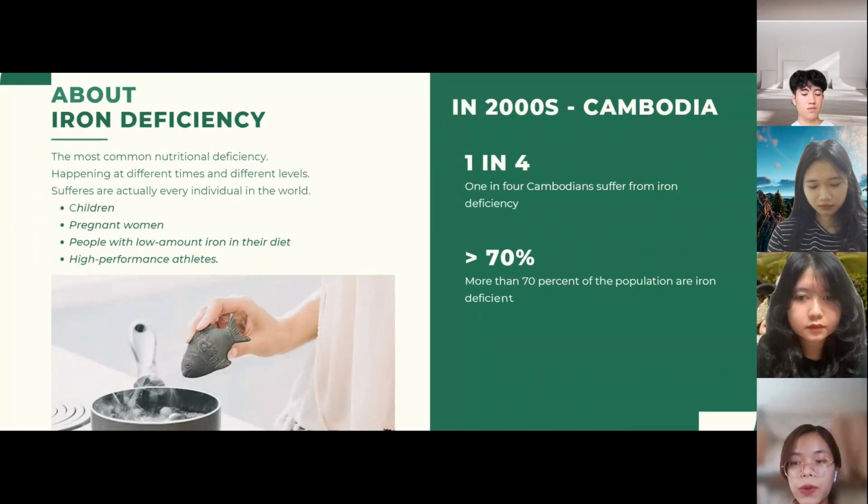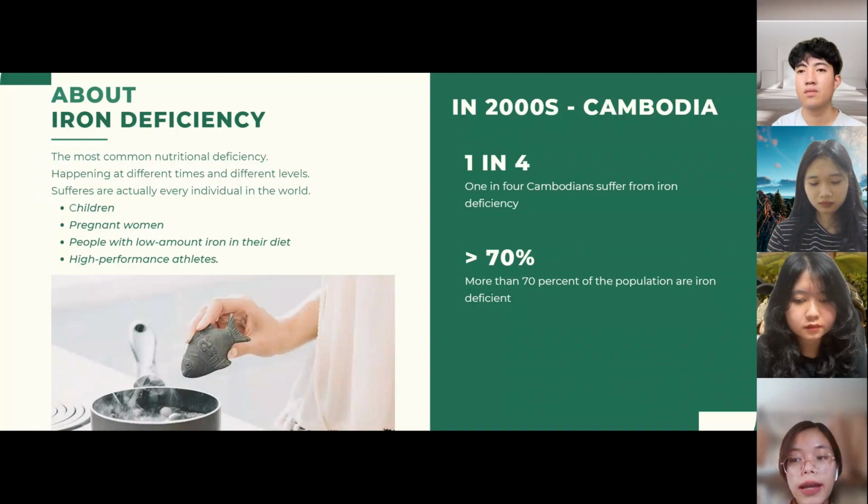So the problem in question is iron deficiency, an extremely serious global issue which is recognized by the World Health Organization as the most common nutritional deficiency. And by global, it means that every person from every part of the world is susceptible to developing iron deficiency or anemia, just at different times in their lives and at different levels. There are particular groups of people who are more at risk than others, including children, pregnant women, people with a low amount of iron in their diet, and high performing athletes.